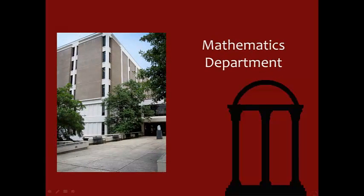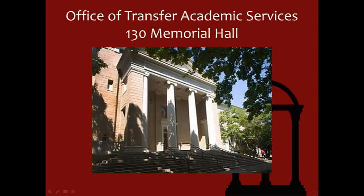The Mathematics Department offers study halls on Monday through Thursday in the late afternoon and maintains a roster of available math tutors as well. In addition, the Office of Transfer Academic Services in 130 Memorial Hall is dedicated to lowering barriers for transfer students by providing academic and procedural assistance and by working with the Office of Academic Advising to support students experiencing academic difficulty.